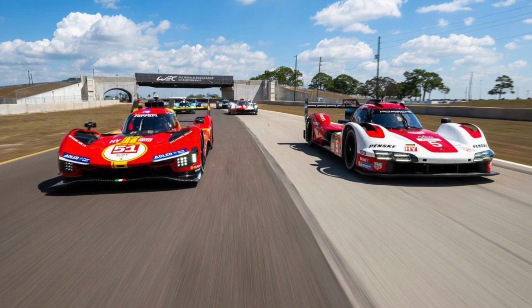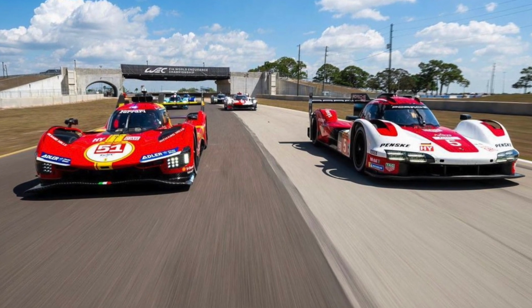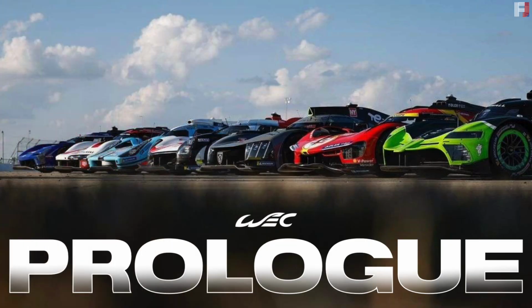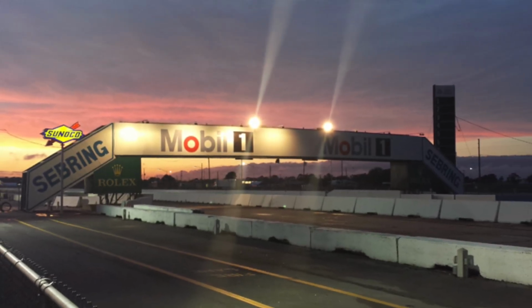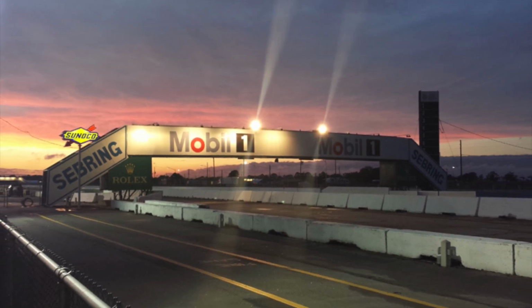Over the weekend of March 11th and 12th, the 7 Hypercars made their way onto the track for an organized session. If this event is unfamiliar to you, this is the WEC Prologue, which is essentially the introductory session to the WEC. It takes place in the US state of Florida at the Sebring International Raceway, just about a week before the first round of the season.